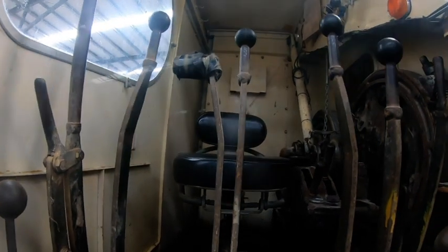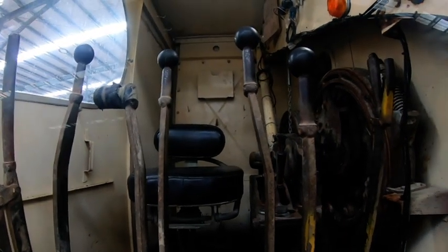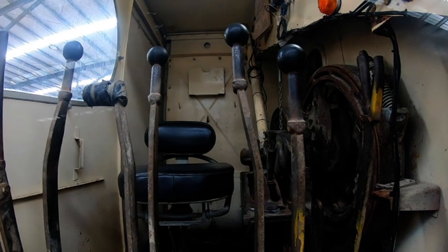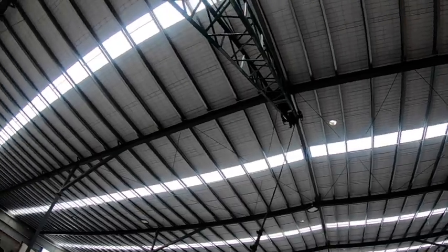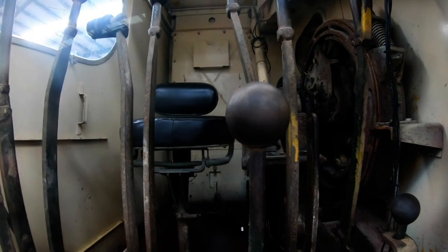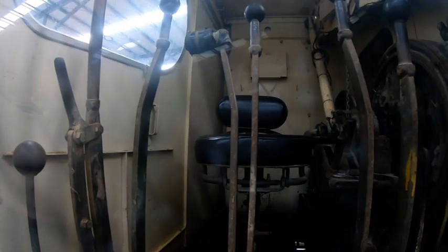And then you've got the slew over here. The third one in is the slew. And the last one is only used for raising and lowering the boom. And that little job is the locks to hold the pedal down on the floor. And there's another one there. We've only got two sets of pedals. One is for the hoist for holding the bucket up, and the other is to stop the rope coming in or going out.